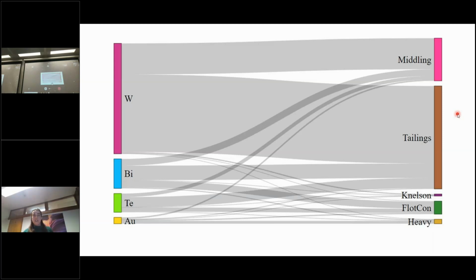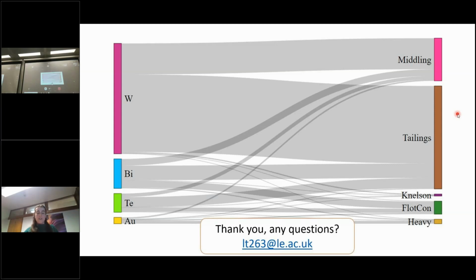So to summarise, now we know where they end up. Hopefully we can think about how to change some of that minerals processing schema, and the potential for deep eutectic solvents to recover these vital metals in an environmentally benign process. And the key thing is that extracting as many metals that we're going to need for the energy transition as possible from one single mine, rather than opening up lots of new mines, will minimise the environmental footprint of all of those. So thank you very much for listening, and let me know if you have any questions.